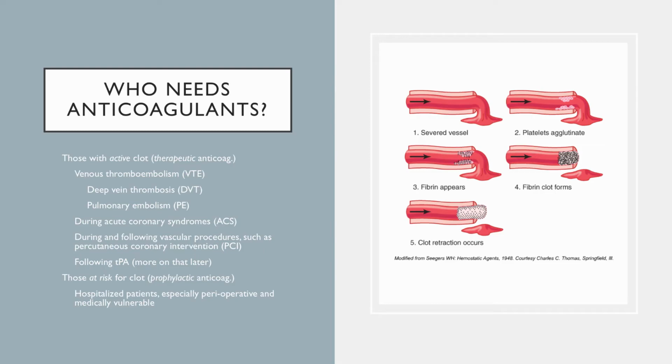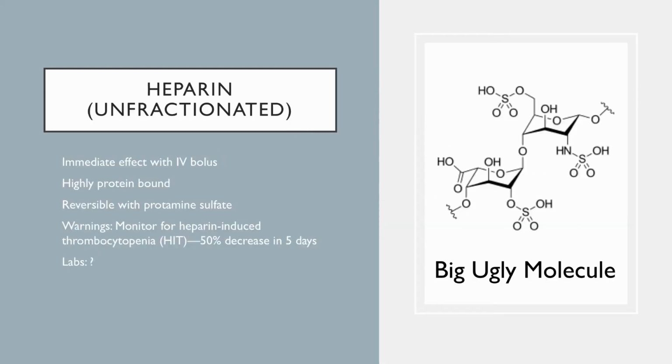Those people who are at risk for clot forming, we want to use a prophylactic anticoagulant. And so for hospitalized patients, usually after surgery, and people who are medically vulnerable. So we're going to talk about all those people as we go through this.